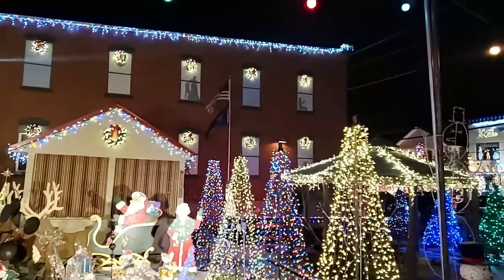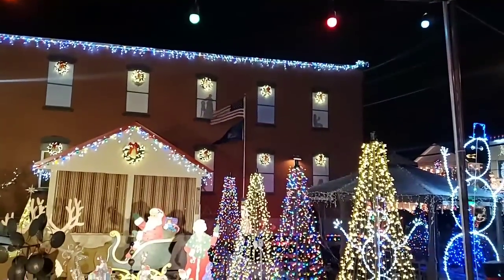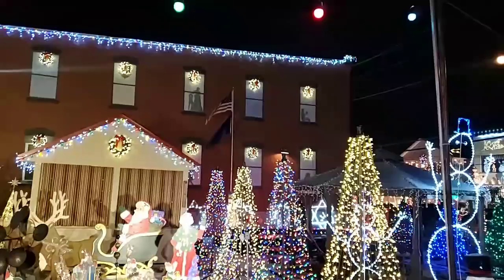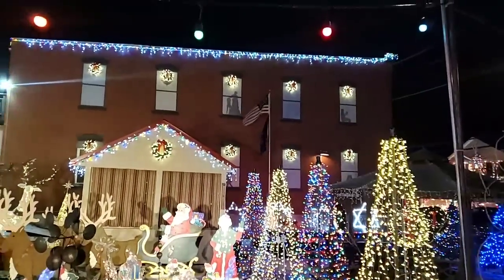And there's the building again. As I mentioned, you can see the silhouettes. Each window has a wreath. And those are not real windows. Those are painted. They may or may not have been real at one time. They are sealed now with bricks. But they look like windows. And they keep it looking that way.